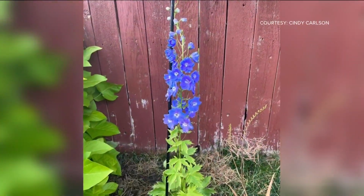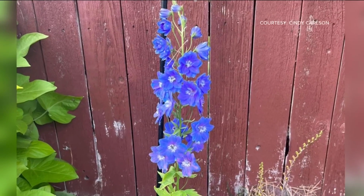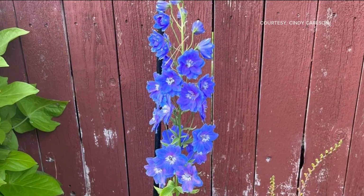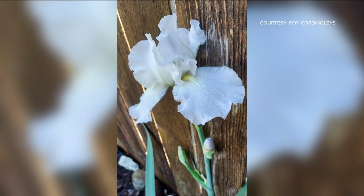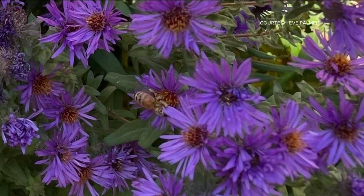Even flowers more common in spring and early summer kept blooming on into fall, like this pretty periwinkle blue delphinium in Cindy Carlson's garden, and Roy Cordingley caught this stately white iris blossoming in his yard at the end of September. And how about Sandy Stone's eye-popping bright pink hibiscus that stole the show? The bees loved Eve Palmer's purple asters, another fall favorite.